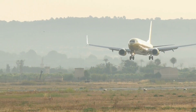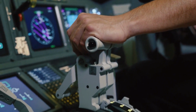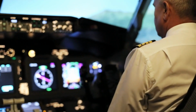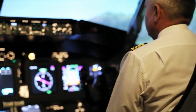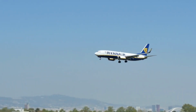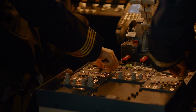And what happens when the airplane needs to land? The pilots reduce the thrust, which lets drag slow the plane down, and they decrease lift by adjusting the angle of the wings. Gravity takes over, and the plane gradually descends. But wait, how do pilots control the airplane's direction and stability? This is where some cool engineering comes in.